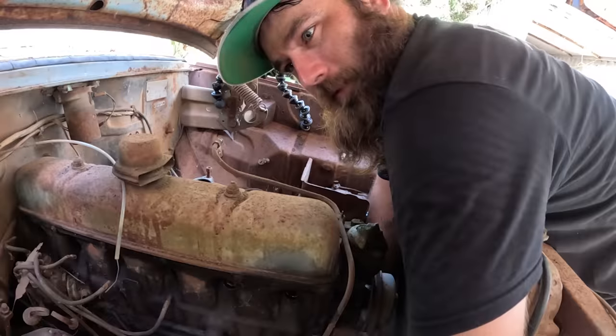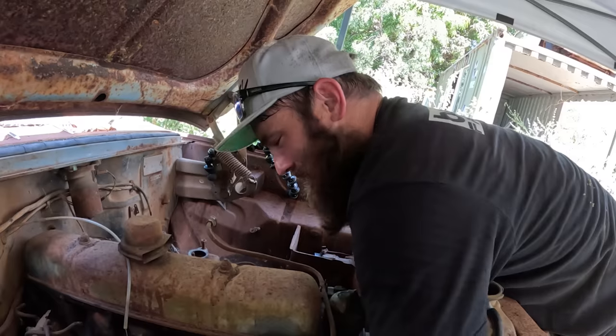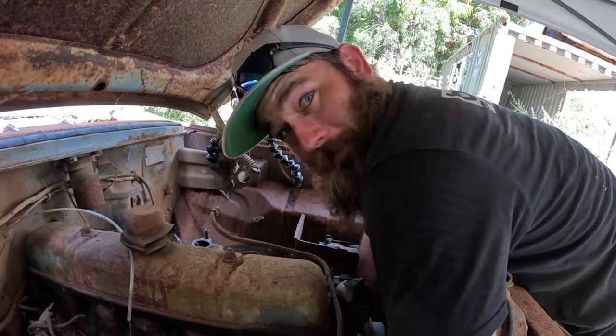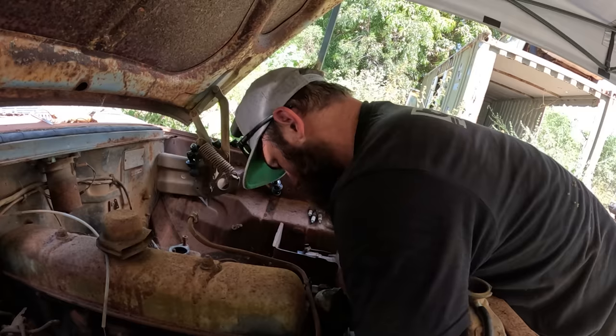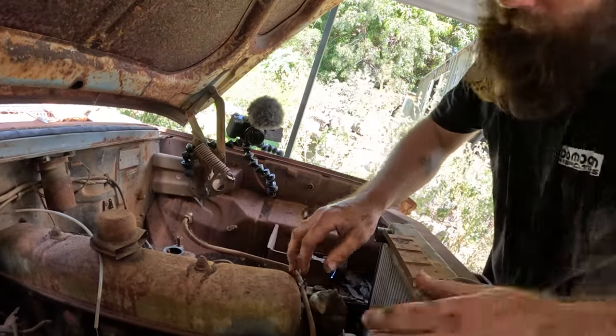Oh, yeah, a little bit of crunchy bits. We'll just add a bit more degreaser. So, should we put a battery and jump leads to that start? Yeah, I want to pop the dizzy out. Valve cover off and have a look.